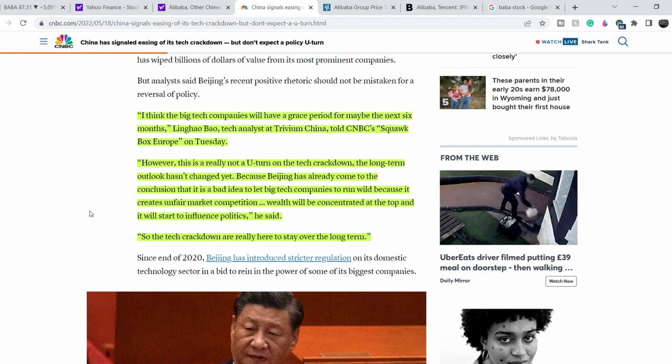But on the bigger picture, I think we still have decent chances to see much lower pressure from the Chinese Communist Party on the tech giants. And definitely this might lead to much higher prices of big tech companies like Alibaba and Tencent.